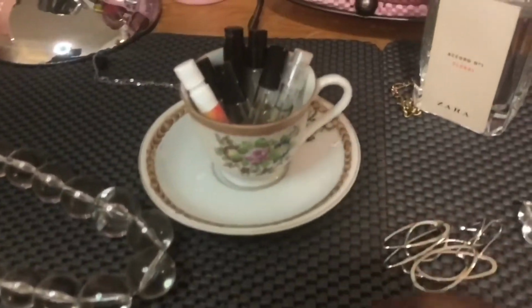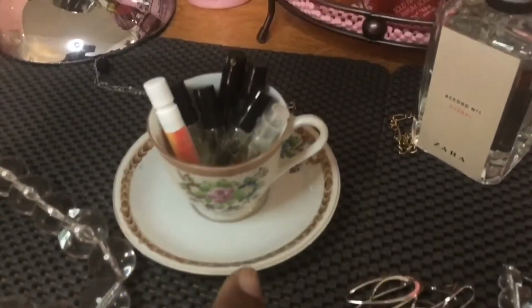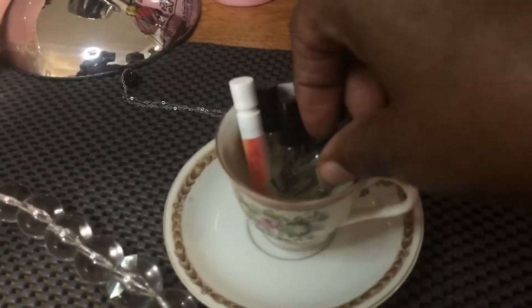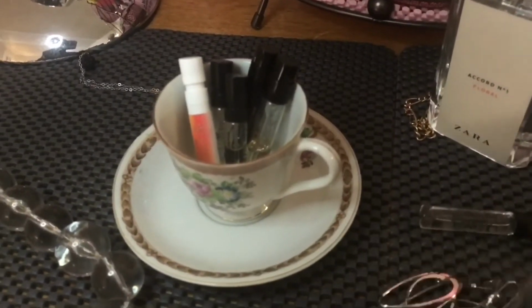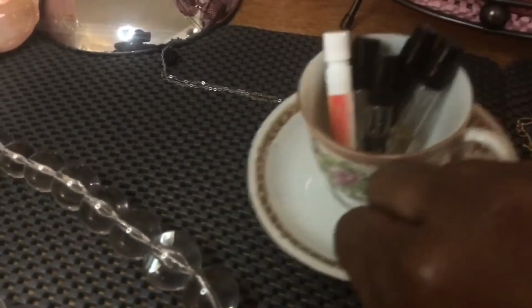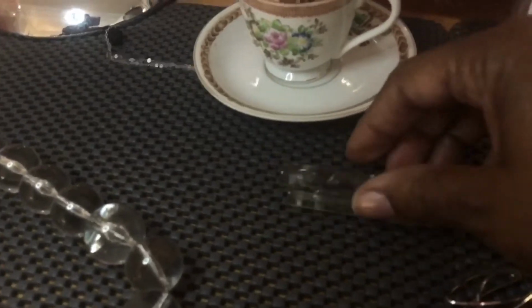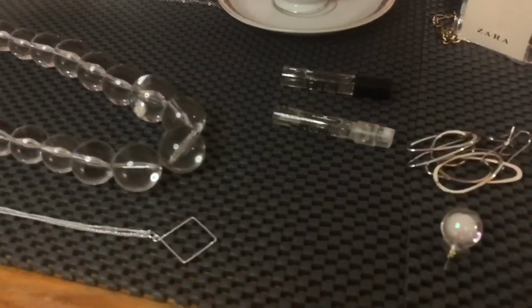And then for perfumes, I usually like to travel with just sample perfumes. So I have a lot, and there's my little samples right there, and then I have some in this little teacup. And I decided that I'm just going to take 2 of these, Chloe, and the other one would be Viva La Juicy. And I can either use them both at the same time or use them separately. So basically this will conclude the jewelry and sunglasses and the perfume.